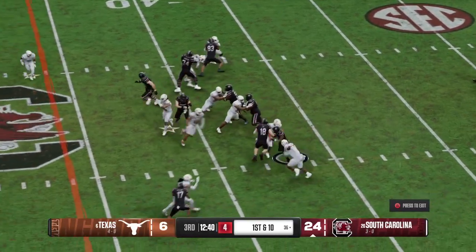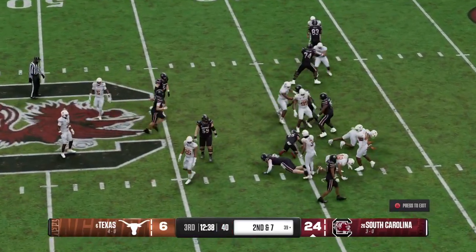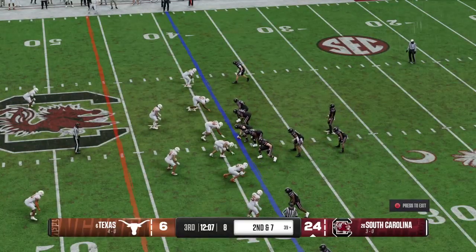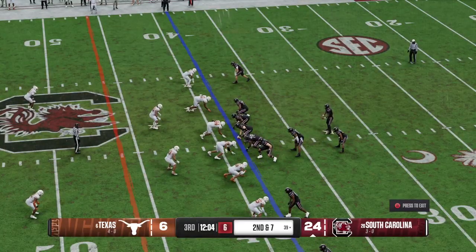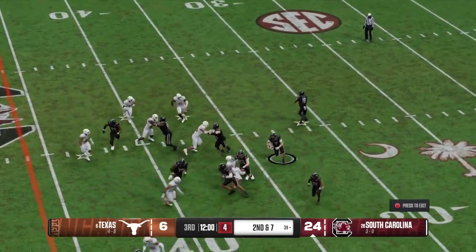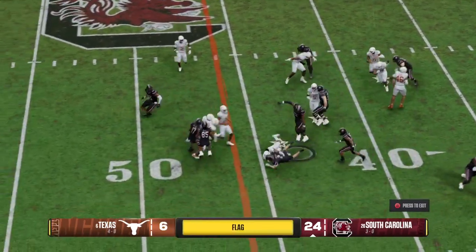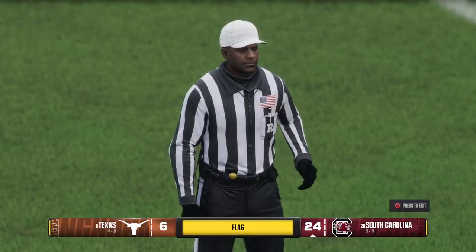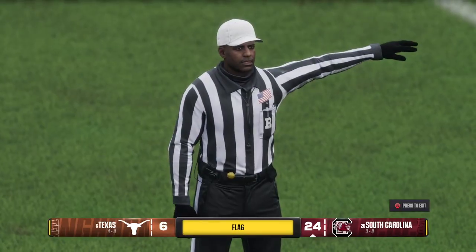Trying the left side. Not a whole lot of room there. 3 yards maybe, 2nd and 7. Stuck with a running game on first down. Now here they come again. Little touch pass to the receiver. He's brought down, but there's a flag on the play. Let's see if it stands. Hold it, up and.